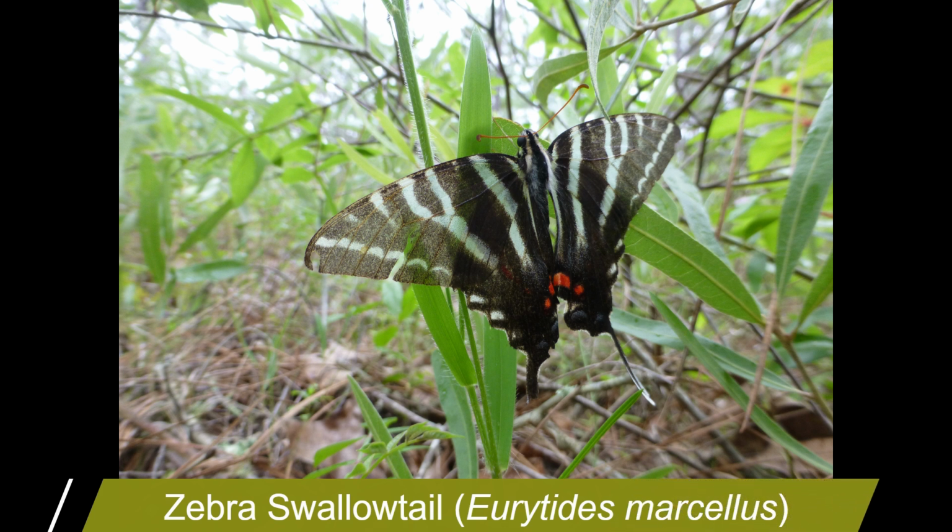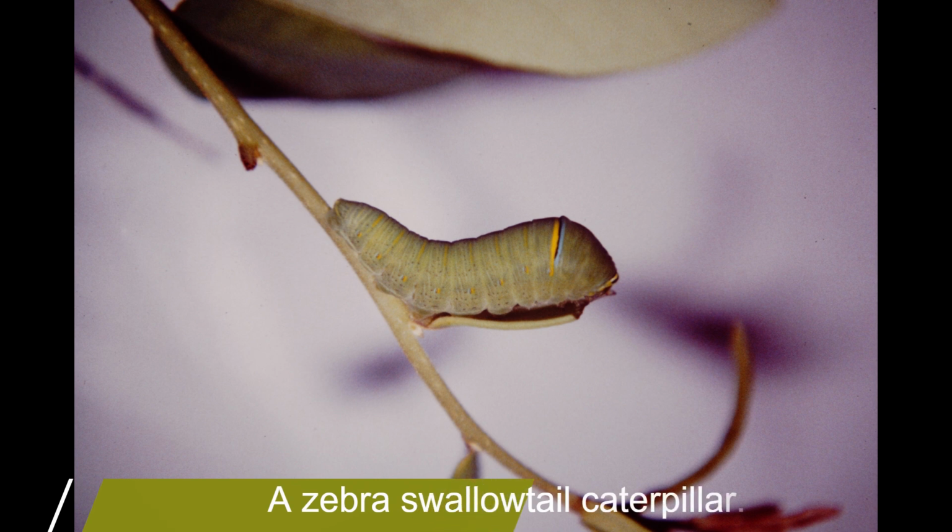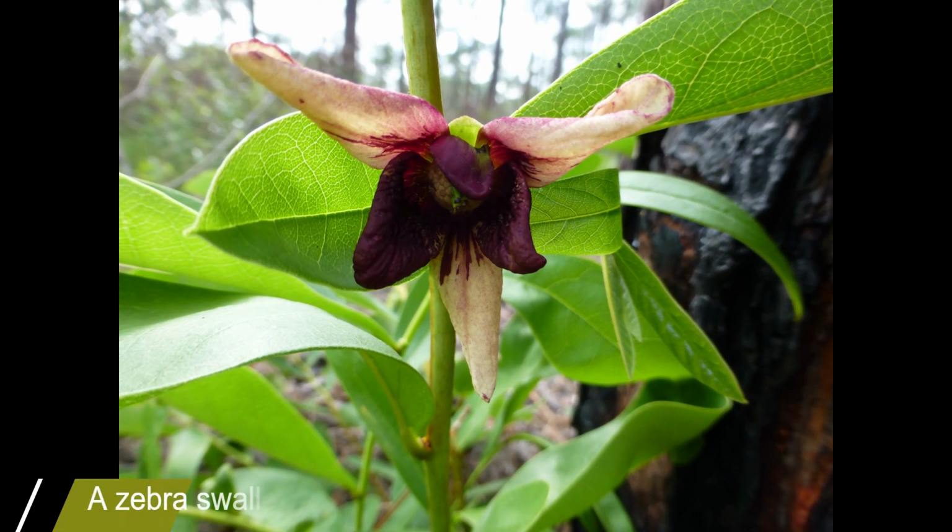Pawpaws are found in pinelands, so that's where you'll most likely find these butterflies. Pineland pawpaws are difficult to grow or transplant, so that's why they're not usually seen in nurseries. But there is a tree pawpaw called Asimina triloba that you may be able to locate in a native nursery.